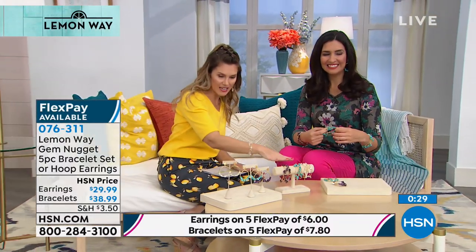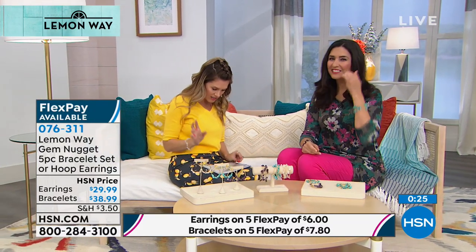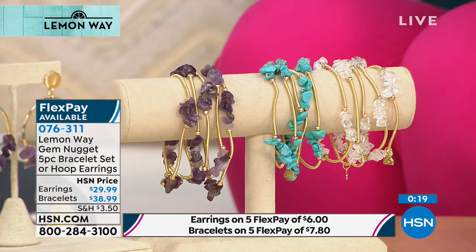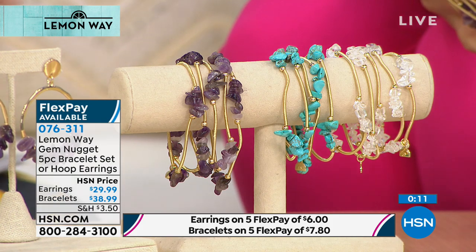And you can get the set if you'd like, so you can get the earrings and the bracelet. I want to highlight on the bracelet specifically that it's going to fit a wrist 5 to 7.5 inches. That's really nice because they do stretch. And you are getting a set of how many? Five pieces. Five. So five of them in there.